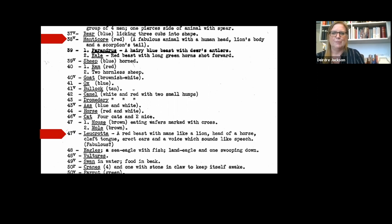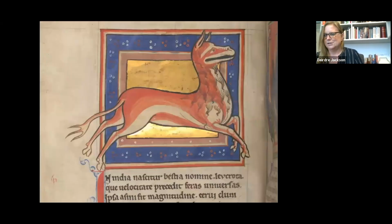A red beast with a mane like a lion, the head of a horse, a cleft tongue, erect ears, and a voice which sounds like speech. It's difficult to even begin to imagine what a composite beast described like this would actually look like. And it's no wonder that the cataloger has added in parentheses here, "fabulous?" The licrota, shown here, happily bounding across the page, is indeed drawn from the realms of fantasy.